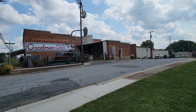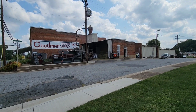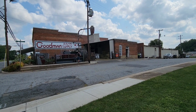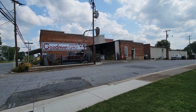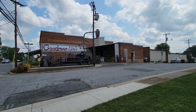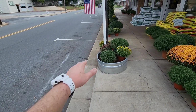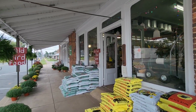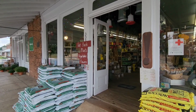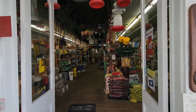This is Goodman's Farm Supply Company, and there's a lot of farming in this area for livestock and just for food, things like that. But it looks like on a Saturday, they're having a busy day today here in China Grove. And as you see the old sidewalks here, looks like a lot of the carriages would pull up here and get their farm supplies from long ago. But yeah, this is on the historic registry too. It's been here a very long time.